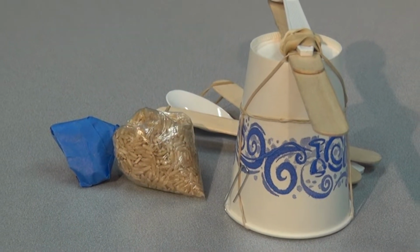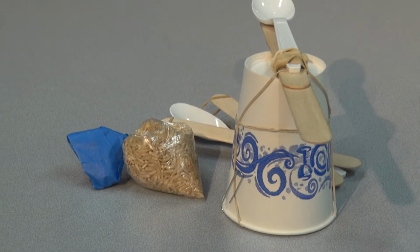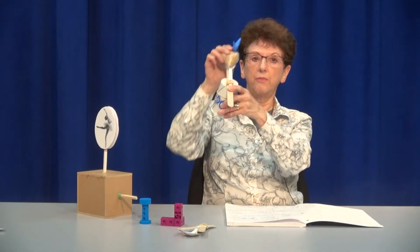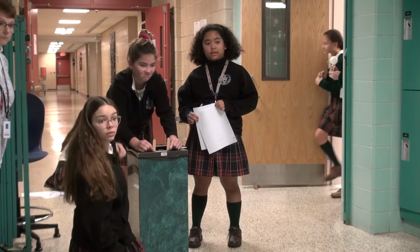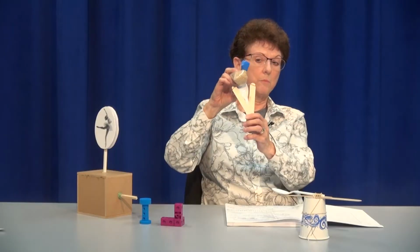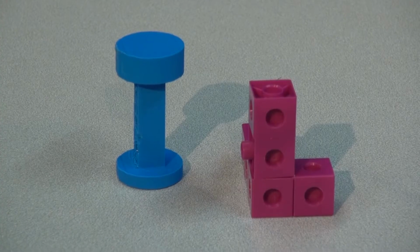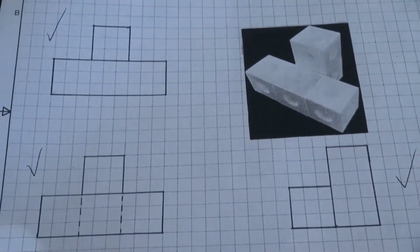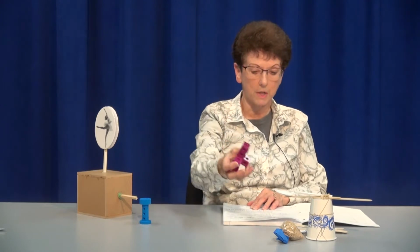Here's an example of the first semester, very beginning of the year project. You take a little bean bag. You're going to design a device and you're going to fling it as far as you can. Then you will maybe design something more like a slingshot. You will sometimes have building blocks and you're going to need to sketch. You'll learn how to do different types of sketches. 3D is an isometric sketch.